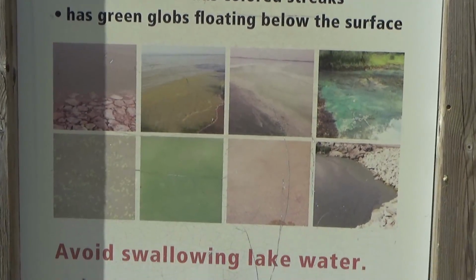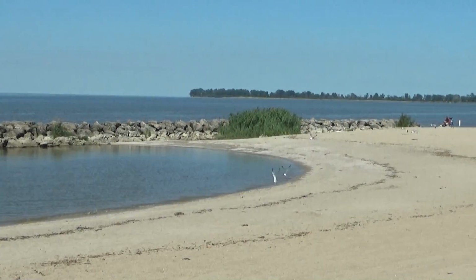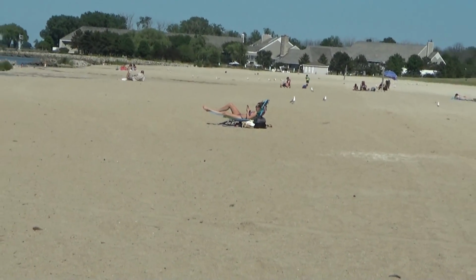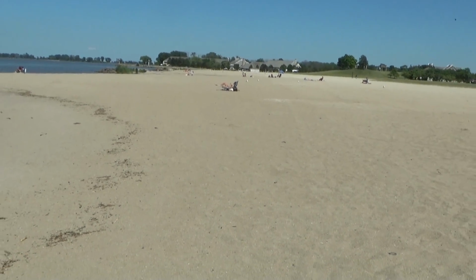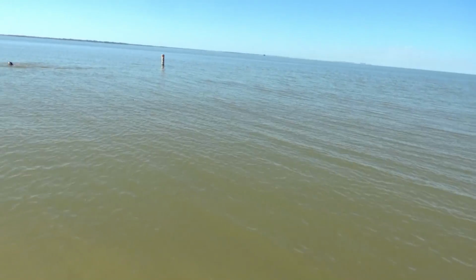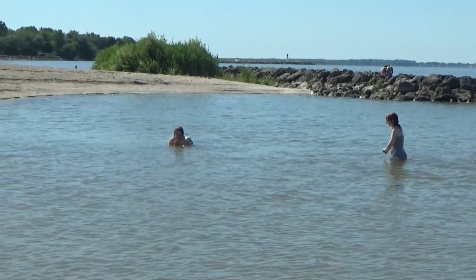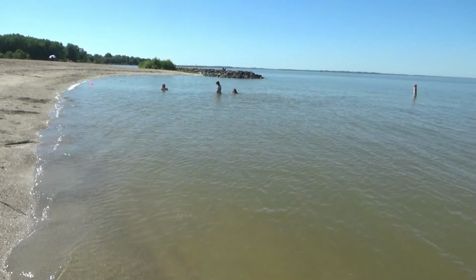The sign says avoid swallowing lake water. Now, if this was a weekend, I think she would have much less space to pick from. This is on a Wednesday, so that's why there's not many people here. I went in just ankle deep, and it's too cold for me. I'm real sensitive to cold water. Some people are not having any problem with it. I think in the late summer it must warm up quite a bit from what it is now.